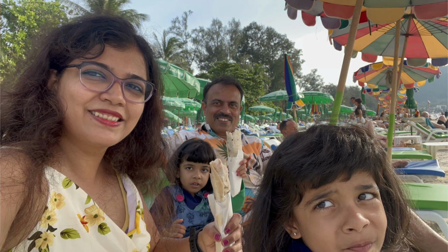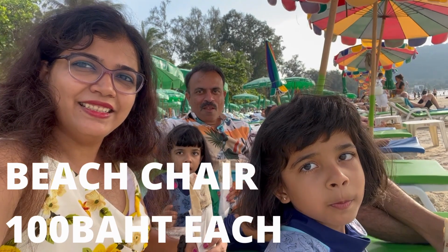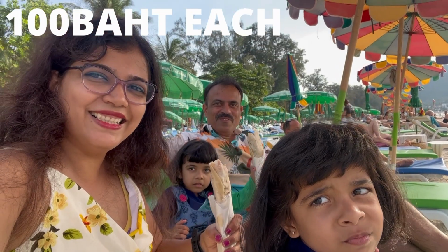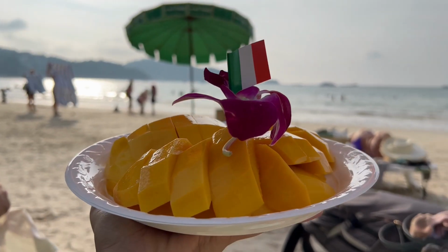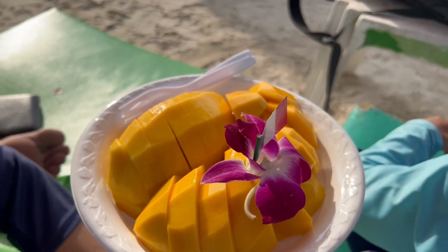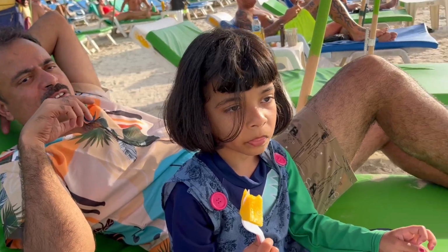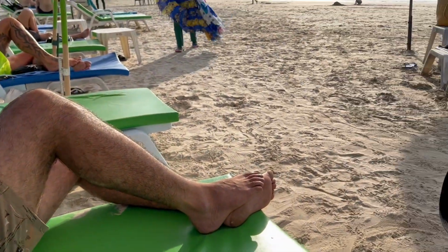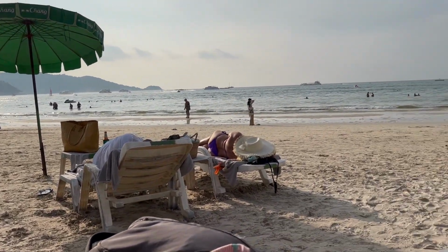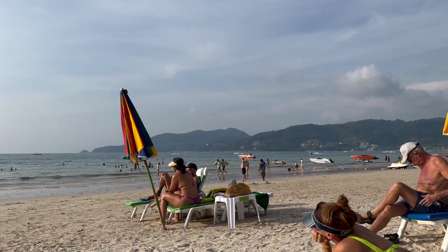Chair from morning to evening 6:30, each chair will cost you 100 baht, whether you sit for 5-6 hours or 5-6 minutes. If you are sitting on this chair, you have to give them 100 baht. There are so many vendors selling snacks like mangoes, fresh fruit, fresh juice, and of course alcohol, all kinds of drinks you can get here. Important point, you have to do bargaining here also.